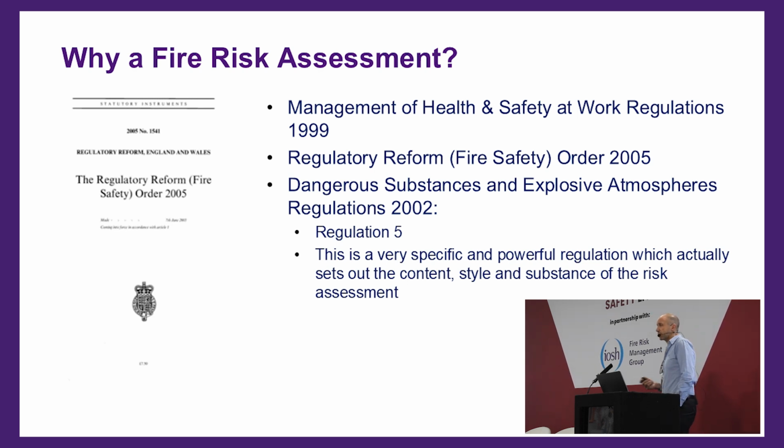Okay, so why do we need fire risk assessments? Well, it's actually written in law, in regulations, in orders. So we've got the Management of Health and Safety at Work regulation. Regulation 3 requires that you carry out a fire risk assessment if you're an employer to protect your employees. The Regulatory Reform Fire Safety Order, Article 9, requires that you carry out a fire risk assessment to assess the risks within your building, and you put measures in place to reduce those risks, protecting your employees. And under the DSEAR regulations, Regulation 5 is very specific in what it requires, but once again, it requires you to carry out a risk assessment.